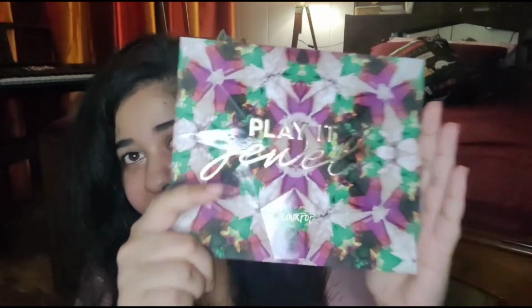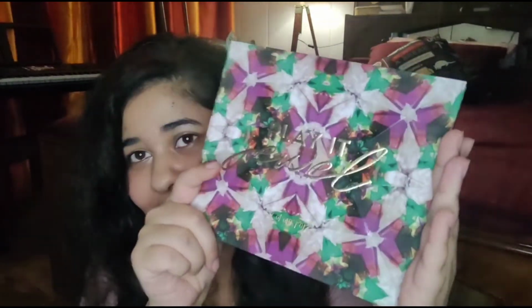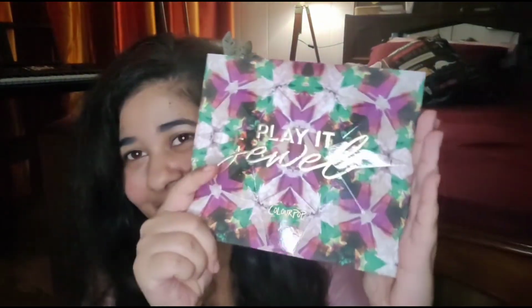And the box is so pretty too. Like, oh look, it glitters. Do you see that glittering? So pretty. Love it. So yeah, that is the next eyeshadow palette I have.